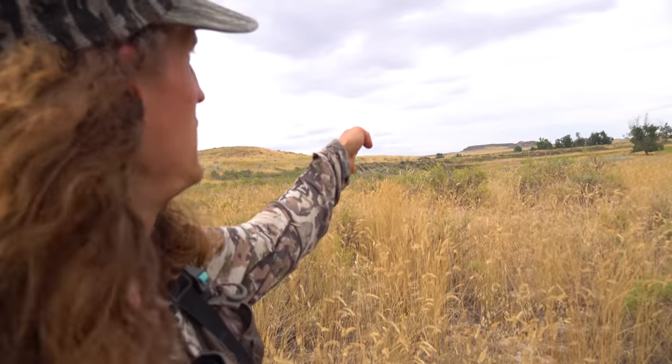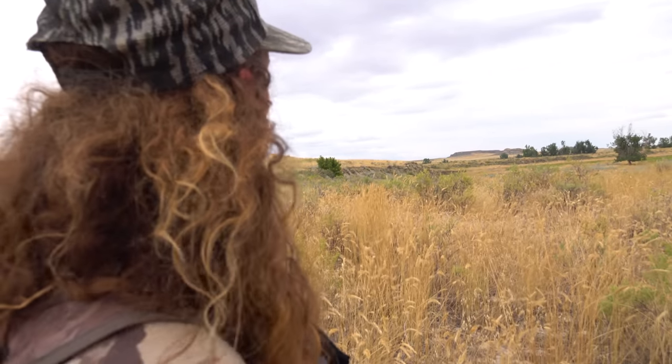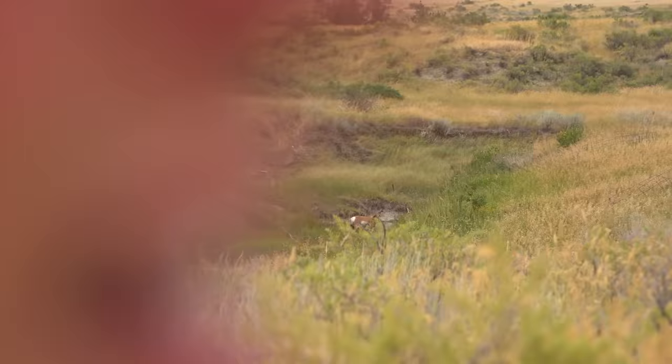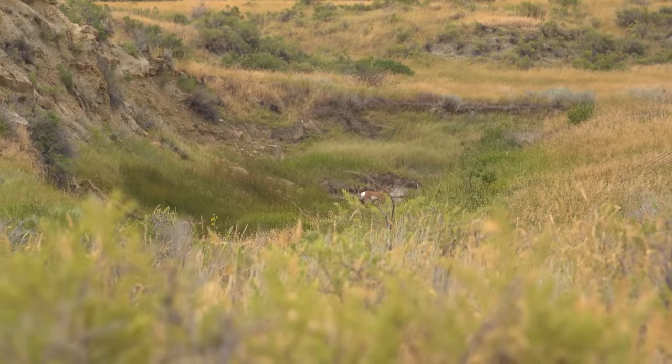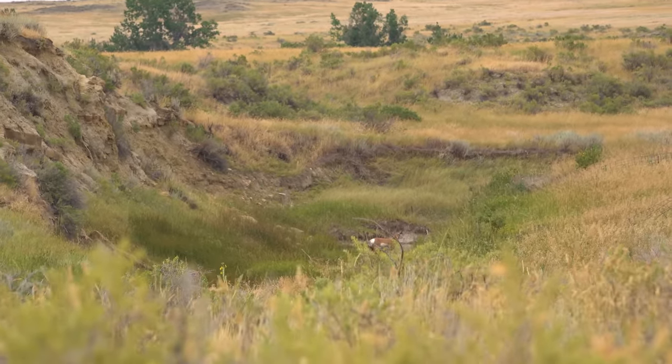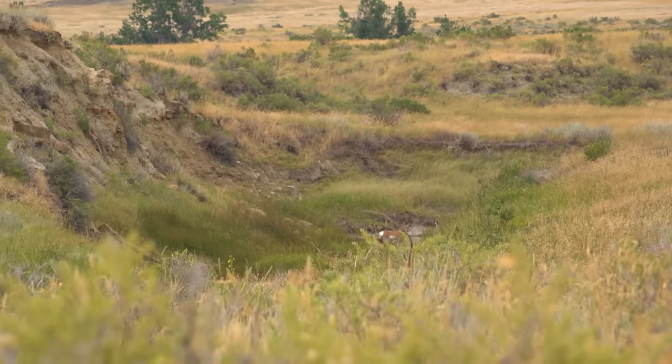Because you can see him straight in the bottom of the creek. You can see his white. Oh yeah, I see him. Ain't very far. Now, I think the options for an approach are to try to come in on this bank, and right where it faces out, you could potentially be 30, 40 yards from him, kind of above, or just take the water all the way to him.